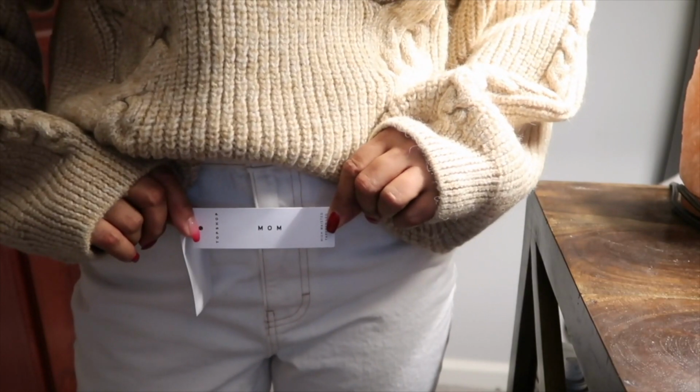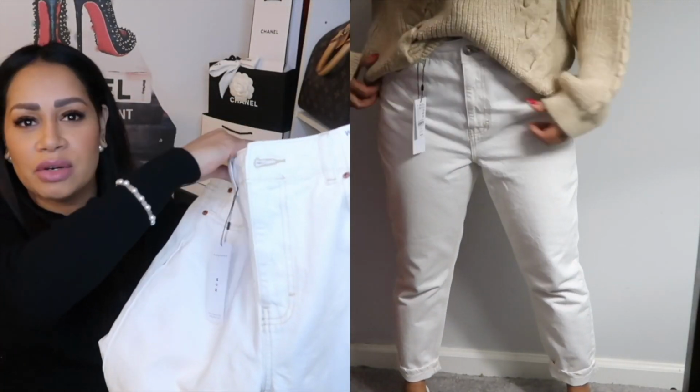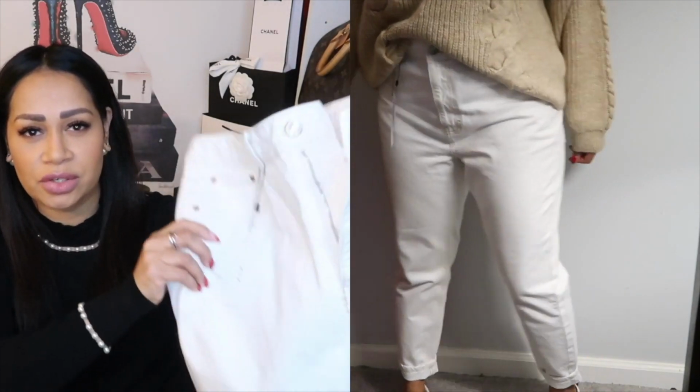In case I forgot to mention earlier, the two honorable mentions, Topshop and H&M. I bought a top and bottom from both. That skirt was H&M. The Argyle Pringle was H&M. And these jeans are also from Topshop. They are a mom jean. They're very comfortable. I love the material. It feels very rugged and very sturdy.